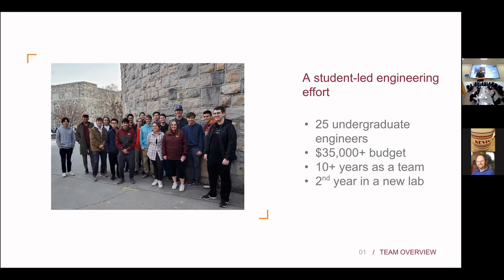This year, our budget is exceeding $35,000. So what goes into that? The launch fees are $24,000, so about 2/3 of our budget. And then other things are like travel to Wallops, parts, and of course manufacturing, which can get quite expensive, et cetera. Like I mentioned earlier, the team's been around for about 10 years. And something that's really awesome is we recently, within the past couple of years, got a permanent lab space in the Advanced Engineering Design Lab, which I'll show you a picture of in a second. And it's our 2nd year in that facility now.